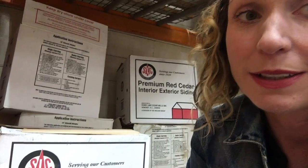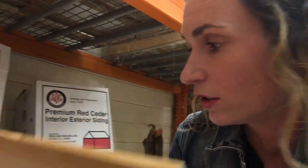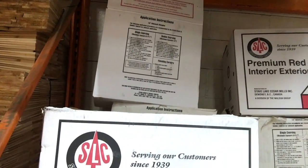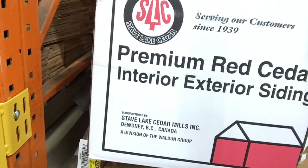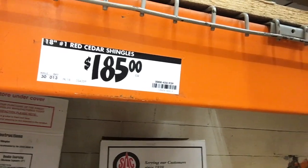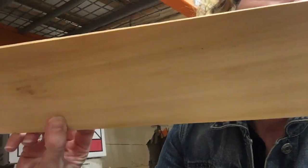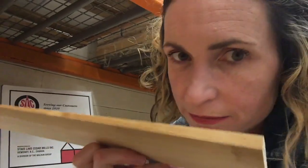Now here's a product that's been around for thousands of years. How do you like that for a track record? These are Cedar Shingles. This is the best one Home Depot carries. It's their premium red cedar used for interior and exterior, made in Canada. This is the most expensive one that they have here. You can see $185. This is just beautiful, pure cedar. It smells great. Oh, I just want to keep smelling it.